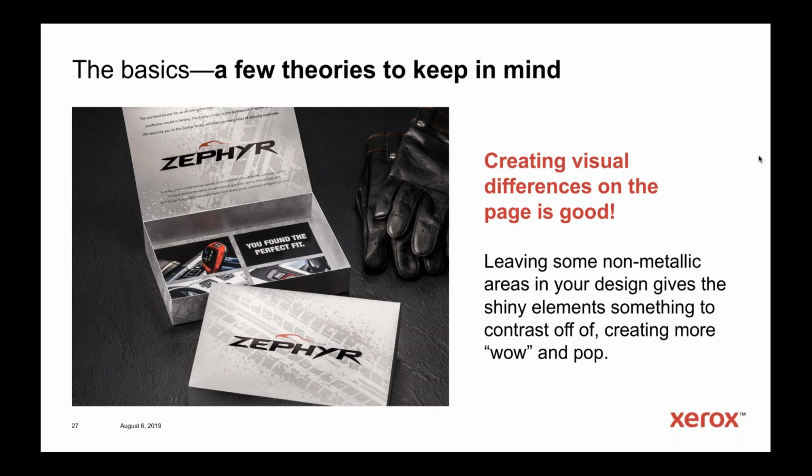So what we found is using, whether it is the contrast of clear and metallic or paper contrasted with some of these inks, but creating some visual differences and leaving room for the eye to bounce off different shiny and non-shiny areas really adds some drama and a lot of intrigue to designs. So that's something to really keep in mind as you think about creating for Iridesse.